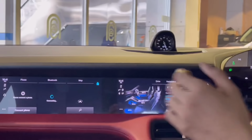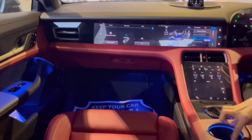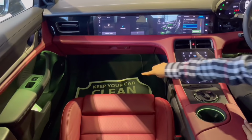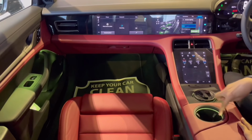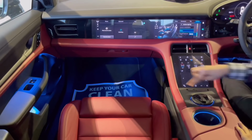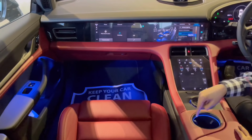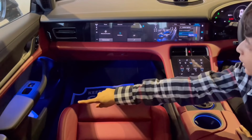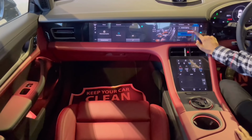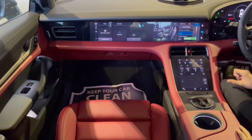For showing you the ambient lighting, look here and look on the cup holders, on the cup holders and on the floor. If you go on green, you can see green. If you go on this light blue, here, and then if you go on this dark blue, boom, there, red, orange, you have this warm white and cold white. So I'm going to leave it on green.